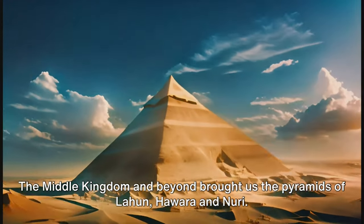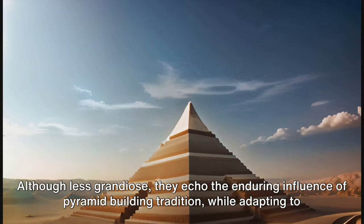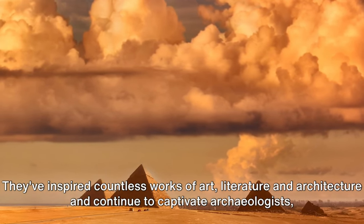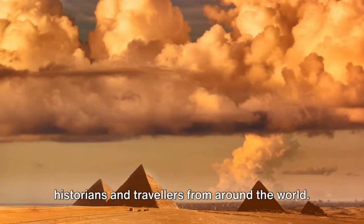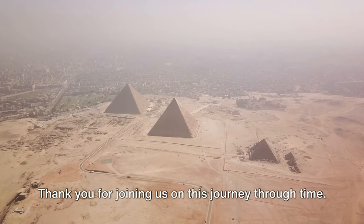The Middle Kingdom and beyond brought us the pyramids of Lahun, Hawara, and Nuri. Although less grandiose, they echo the enduring influence of pyramid building tradition while adapting to changing times and resources. The pyramids' legacy extends beyond the borders of Egypt. They've inspired countless works of art, literature, and architecture, and continue to captivate archaeologists, historians, and travelers from around the world. The pyramids of ancient Egypt, standing tall against the sands of time, continue to fascinate us with their majesty and mystery. Thank you for joining us on this journey through time.